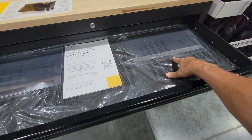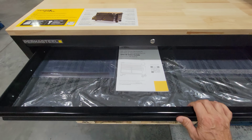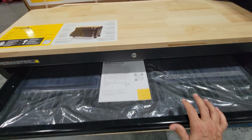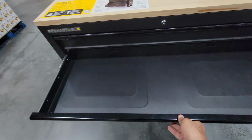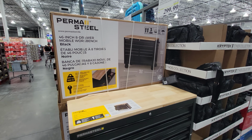This upper drawer here might hold some drills lying down flat if you wanted. Of course, most guys will probably just put all of their socket wrenches and adjustable wrenches in there. But what a great Father's Day gift idea here at Costco for this.